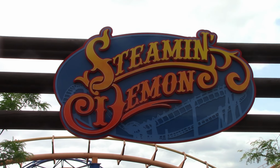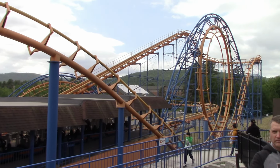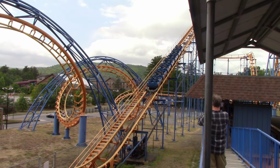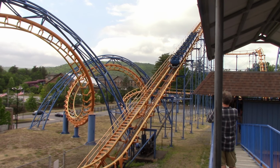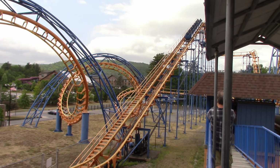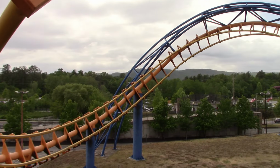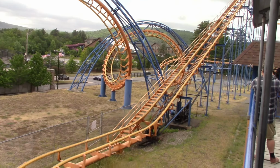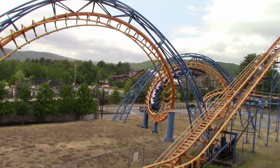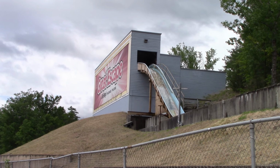Right next to that, you got Steamin' Demon. This is my second ride of the day and my first roller coaster. Six Flags Great Escape has six roller coasters. So in addition to the loop, they got several barrel rolls over here. That's the part that is rough, right there. See part of the water flume from here also.